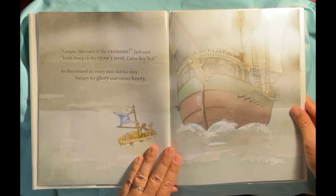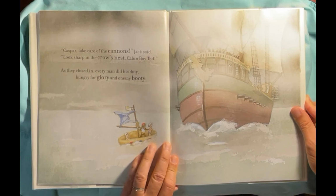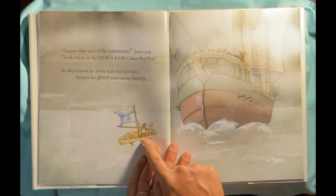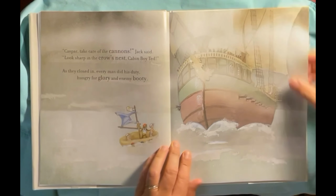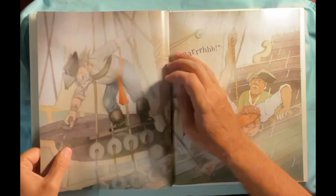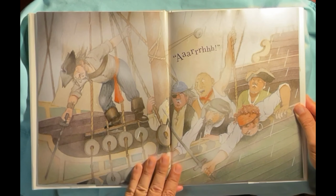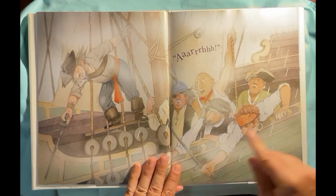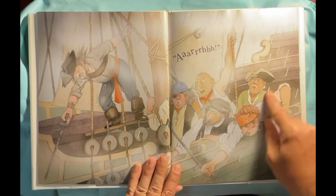Casper, take care of the cannons, Jack said. Look sharp in the crow's nest, Captain Boy Ted. As they closed in, every man did his duty, hungry for glory and enemy booty. They're attacking the ship. Oh, no. Arrgh! Oh, look at the pirates. Oh, they look mean, don't they? Look at the pirates. Oh, no.